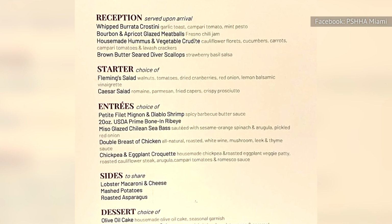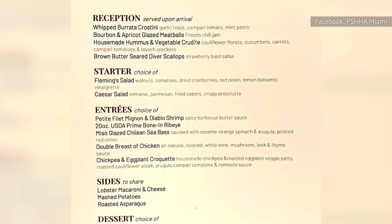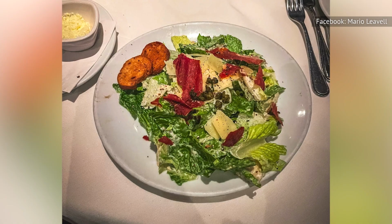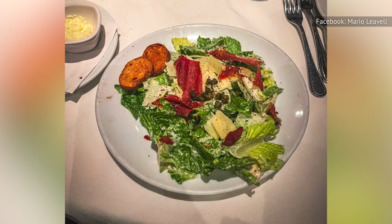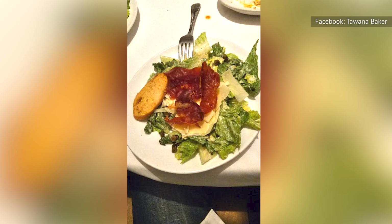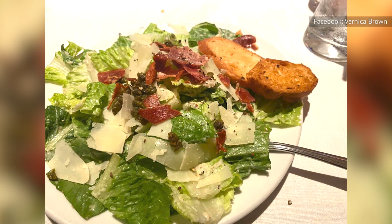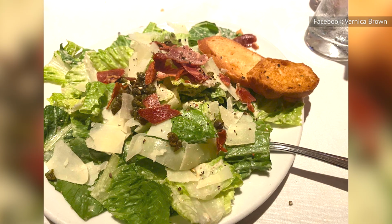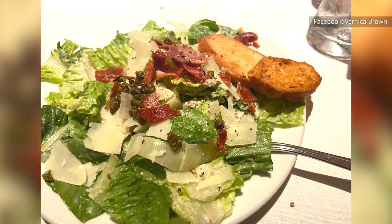One of the items falling in the classic group is the Caesar salad, which gets a surprising savory addition. The menu describes it as romaine, Parmesan, fried capers, crispy prosciutto. While romaine and Parmesan are standard, capers and prosciutto, the Italian-style ham, add the unexpected twist. Didn't see that coming. Though not stated on the menu, it's seasoned with a dressing that one customer describes as plentiful, though there are some complaints about it being soggy.